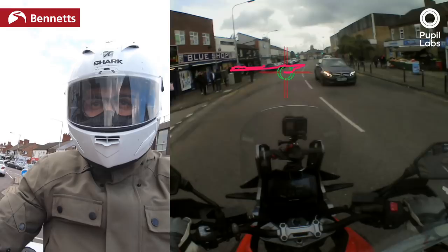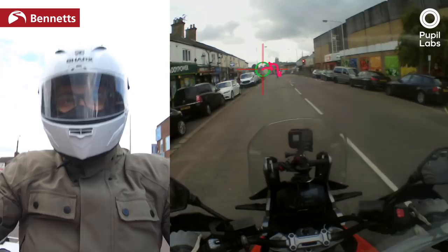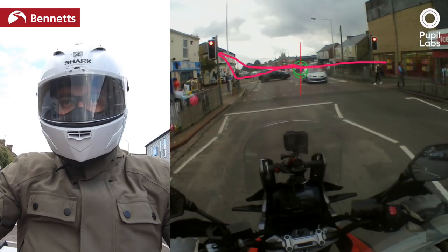I think it's really important to take in the general ambience of your riding scenery, because it's context. This is your environment. And to control it, you need to be in the moment.